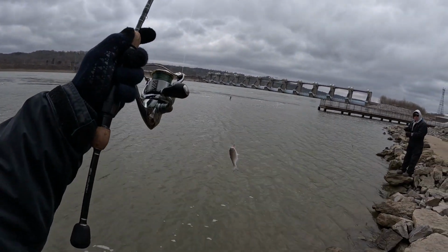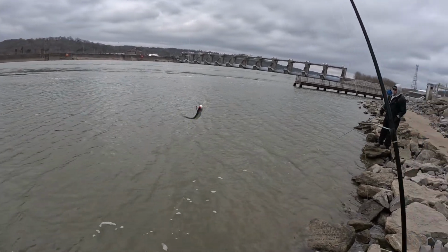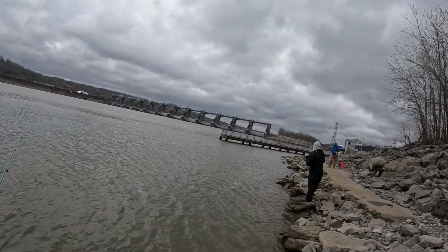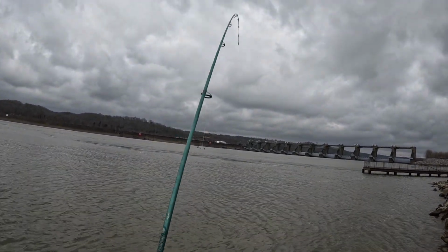Look at that. Yes, sir. That's a moon eye. Yep. If I had any sense about me, I'd put them on that other rod and throw them up there. None of them guys. None of them. He wanted that one. If you had that, you have to go that way. There we go. Yeah.